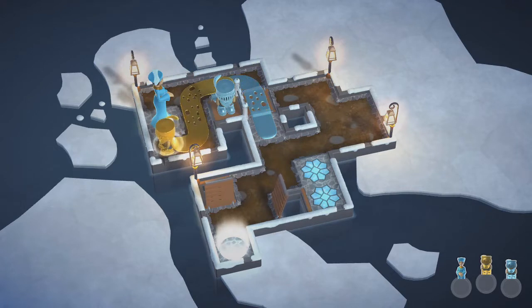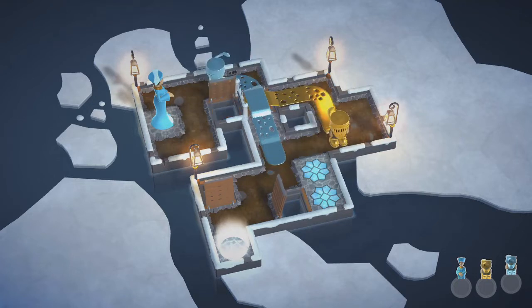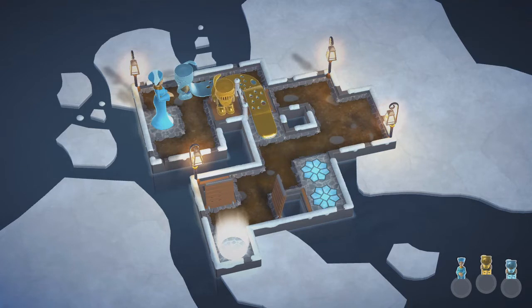Oh, they have different cape patterns, too. I did not appreciate this. Cyan's metal cape is whole cape, whole cape. Gold's cape is cape, whole, whole cape. Okay, now that I appreciate that difference, how does it affect my puzzling? Probably somehow.